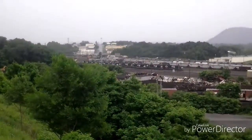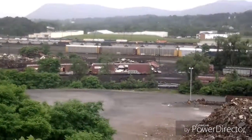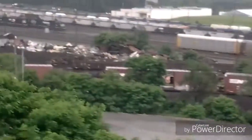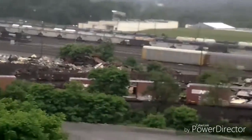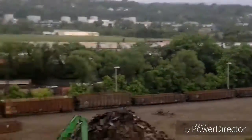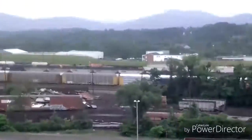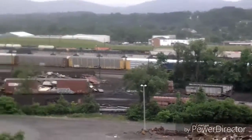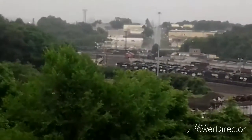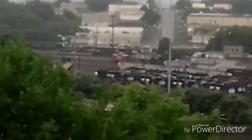We are at Roanoke, Virginia, and we are going to look at the train yard and then see through the trees. There's a CSX and the Norfolk Southern yard. It's really awesome. Cars go out through there. Scrapyard. All this CSX at the Norfolk Southern Yard. Way down there, there's a caboose.